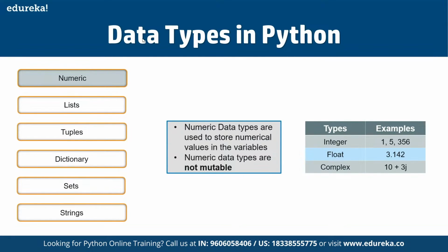When we say mutable, that means they can be changed. And if something is immutable, that means once it has been declared, it cannot be changed after that. So we have to take care of that when we are working with any particular IDE, platform, or solution. All right, so let's get started.